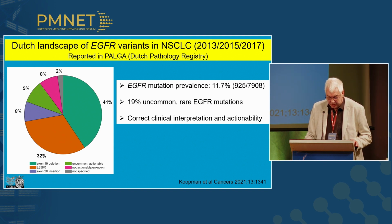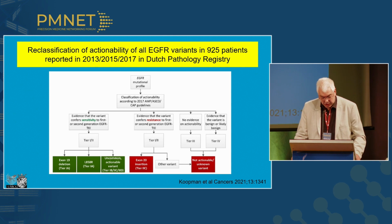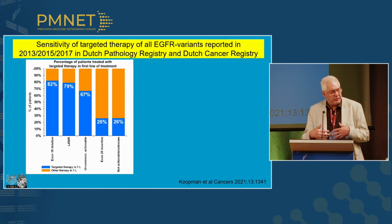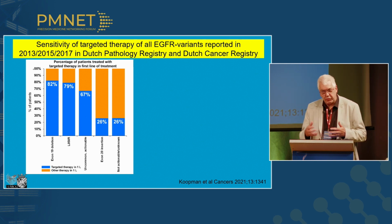So what we did, we reclassified all the unique uncommon mutations using the international classification of the EMP-CAP ASCO guidelines. And then we looked, based on this information on pathogenicity and actionability, how the interpretation was done. And for that, we could couple our database to the Dutch Cancer Registry. So we had the information whether the patients were indeed treated with the drug or not, and what the response is.